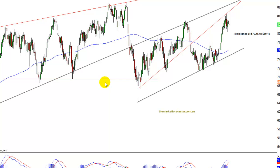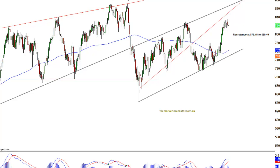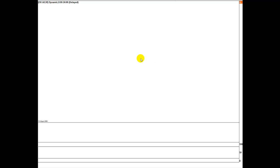Alright, well that's it today. I think the big action is to watch what's happening on the Australian dollar, because that will in fact impact what's going to happen on gold. So let me restate that. In fact, we might be able to go to the US dollar index, if I can find a chart of that. Let me see if I can get this up quickly.